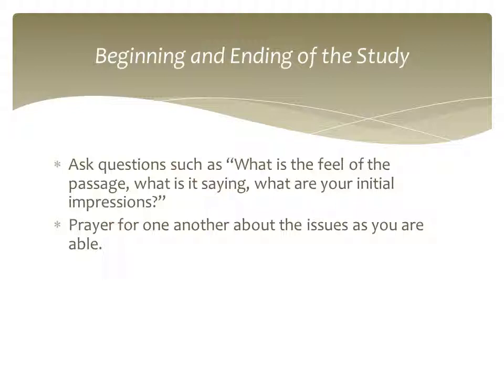Towards the end of the study, be ready to pray for one another. And this really does create community, especially praying about the issues as you're able that may have surfaced during that time. Always good, especially if someone shares something that you know is a little bit costly for them to share, to make sure that that's honoured and prayed for.